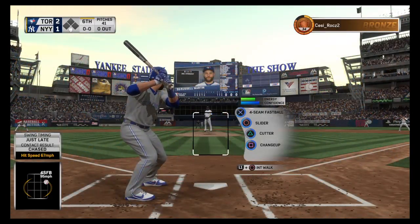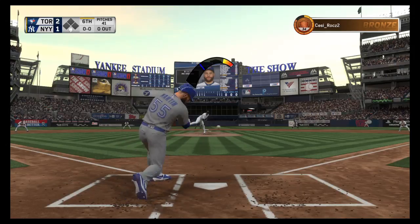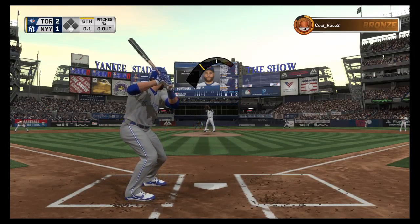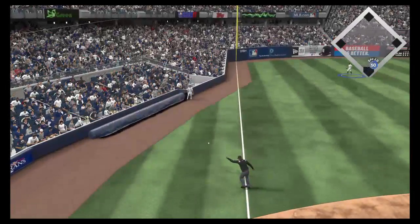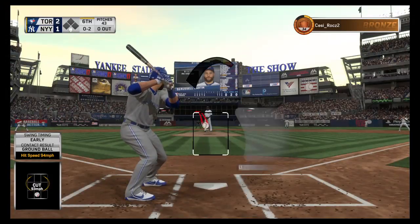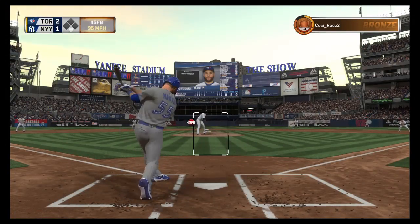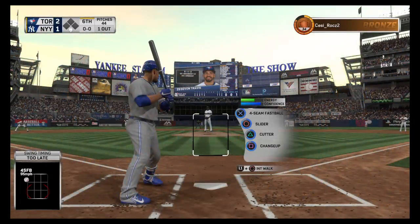Russell Martin now comes into this at-bat 0 for 1 in the ball game. The catcher, number 55. And that's cut on and missed. 0-1, Martin. Hot shot down the line, but this will be a foul ball as he's behind 0-2 now. And a swing and a miss from Martin as he'll retreat to the dugout as out number 1.